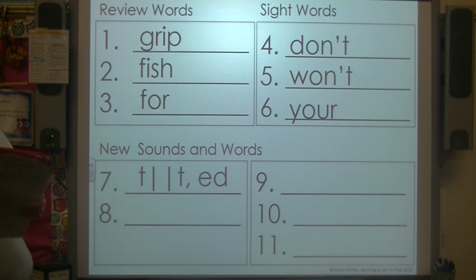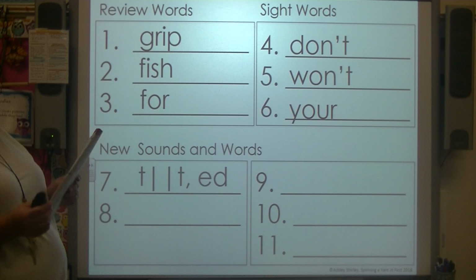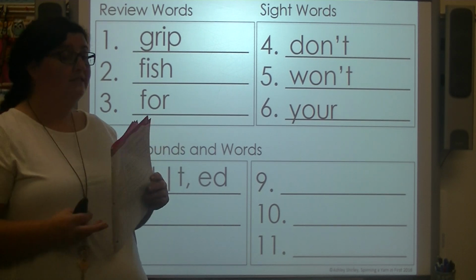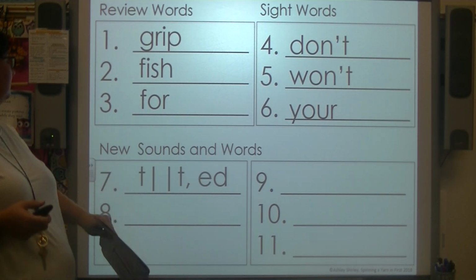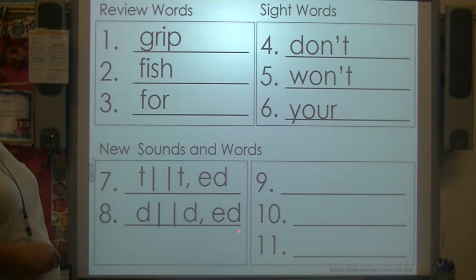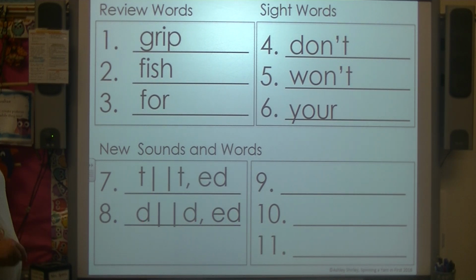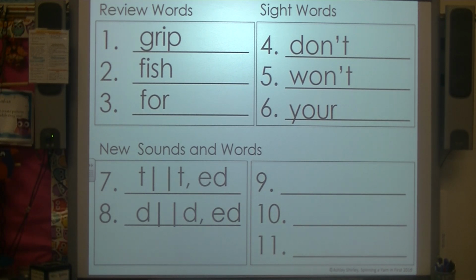Like in jumped, jumped. You hear the t sound instead of the d sound. Number 8, d. What sound? Yes, d. All right, when you hear the d sound, it can be d at the beginning or the final sound, or it can be ed, like in field. ED can say the D sound or the T sound at the end of a word. So D, final D, or suffix ED can say it. So write those rules.